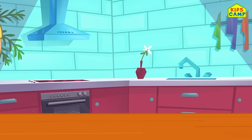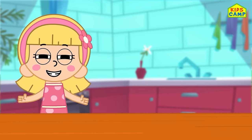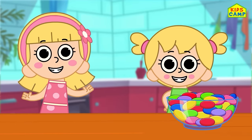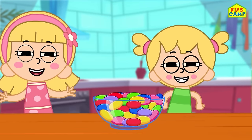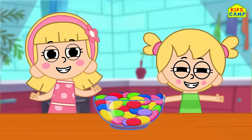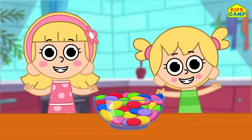And I love jelly beans, don't you too? That's right! And this is Eva. We have to sort the jelly beans by the color. That's easy! Yay! Will you help us? Let's get started!